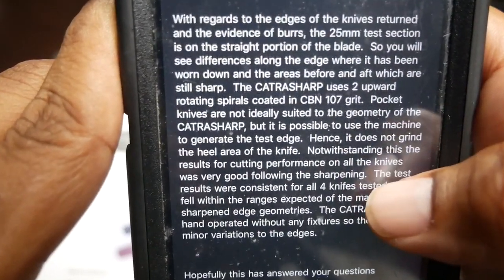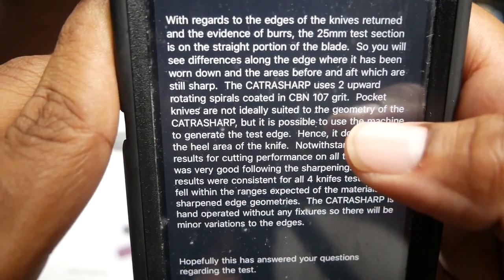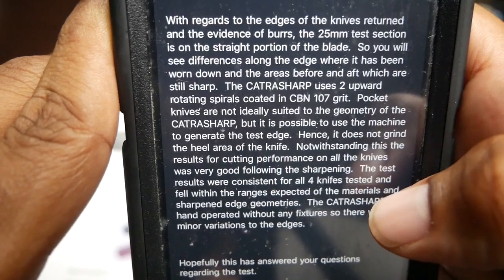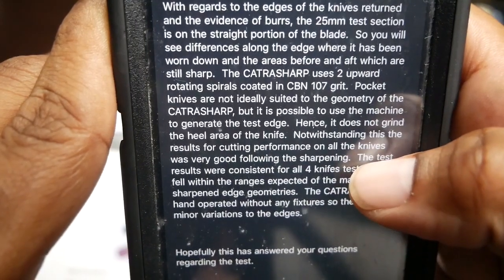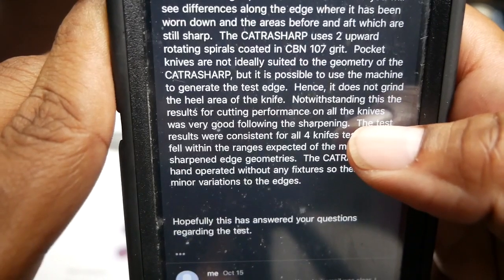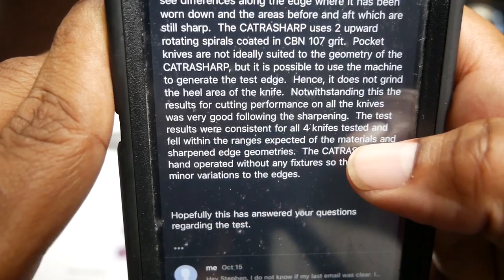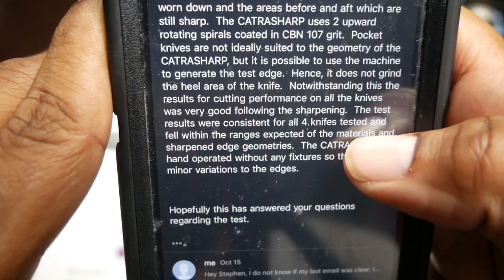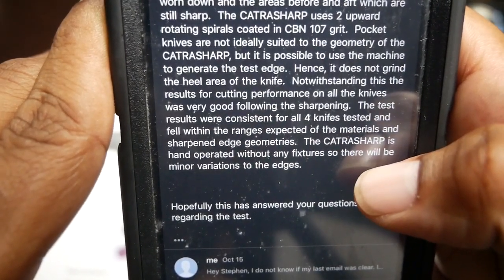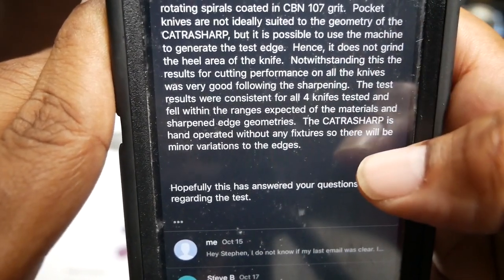With regards to the edges, the knives returned and the evidence of burrs, the 25 millimeter test section is on the straight portion of the blade. So you will see differences along the edge when it has been worn down and the areas before and aft, which are still sharp. CATRA Sharp uses 2 upward rotating spiral discs. So he goes into talking about the machine itself.